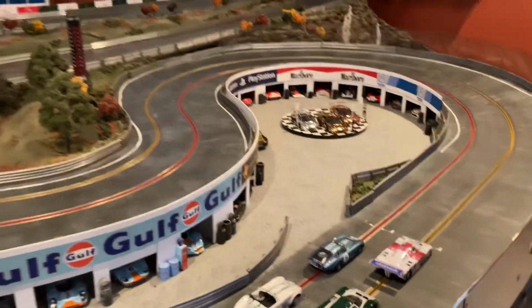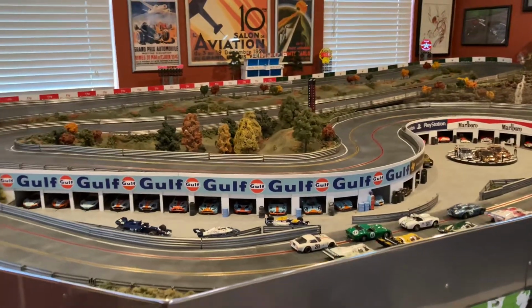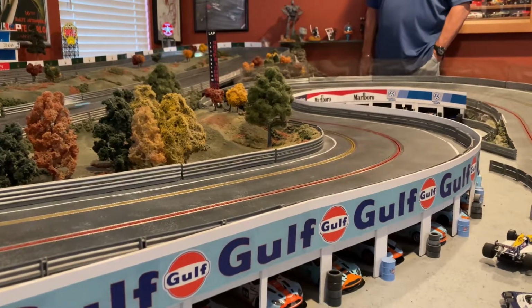When we zoom out here, you can see it's a 2-lane routed MDF track. Beautiful scenery, makes for a great driving experience. The cars flow through the corners and it is an excellent track to race. JV outdid himself when he built this thing.